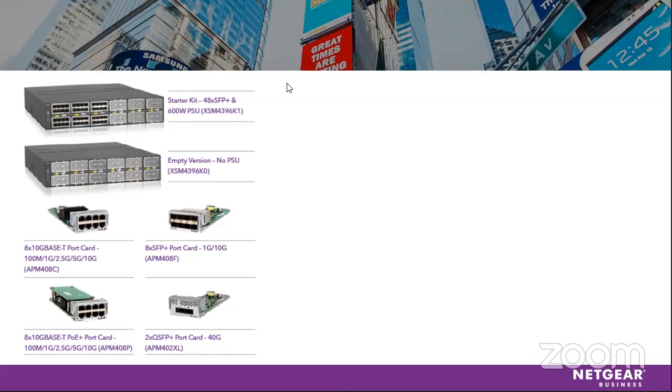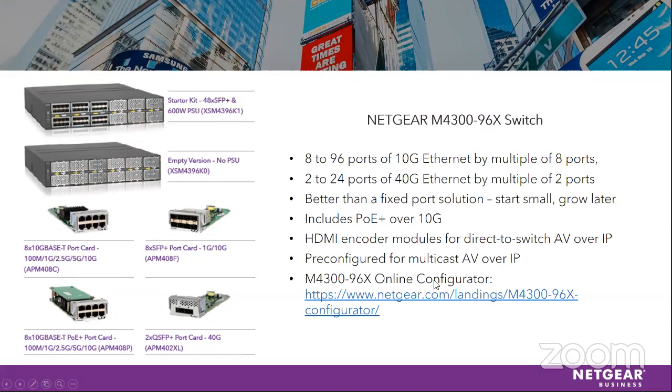As you can see, it comes as an empty chassis, and you've got port cards for 100 meg, 1, 2.5, 5, and 10 gig. There's a PoE version of that. It can do up to 48 ports of PoE. You've got a 40 gig QSFP+ port card in there. So if you fully populate it, it could be a 24 port 40 gig switch. The obvious reason we have the 40 gig is to create bigger bandwidth networks, so we can move more video traffic around. And then you've got the SFP+ port card, which can do 1 gig or 10 gig. So you can do a multitude of options on that particular switch.